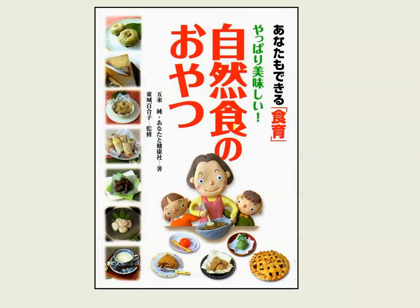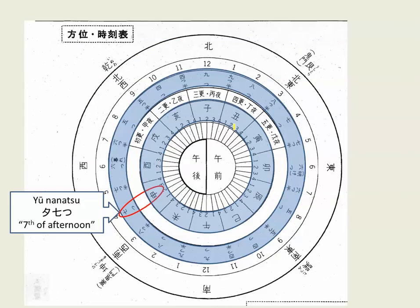I have seen in Meiji period texts this word written with the ya as kanji, with hachi, oyatsu. And indeed, when I saw that, suddenly I said to myself, oh, of course, that's where that word comes from, because I was familiar with this older form of keeping time. So moving forward around the circle, we end up at Yu Nanatsu, 7th of the afternoon.